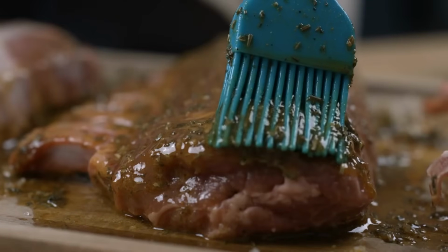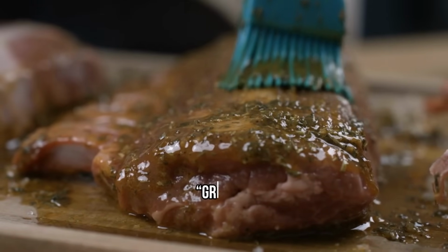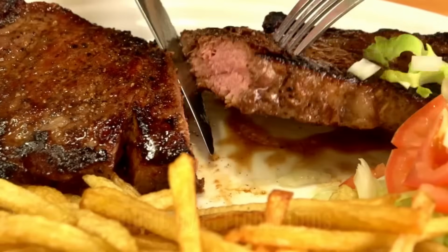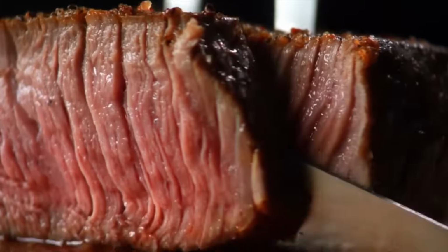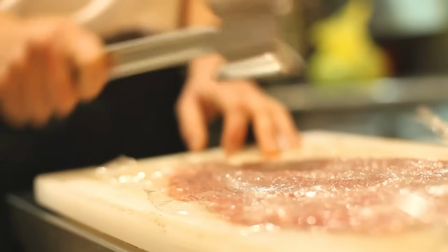One former prep cook said they were trained to brush extra seasoning over the grill marks to make the steak look grilled, even if it had only touched the flat top. It's not just about shortcuts, it's about volume. Chains like Outback serve thousands of steaks a day across the country. That scale requires efficiency, shelf stability, and minimal waste. That means fewer fresh cuts and more pre-treated products.